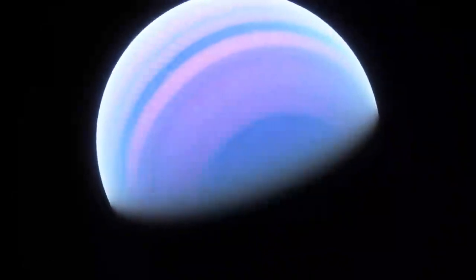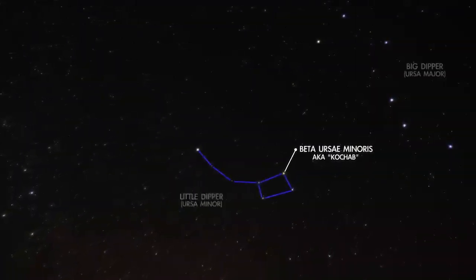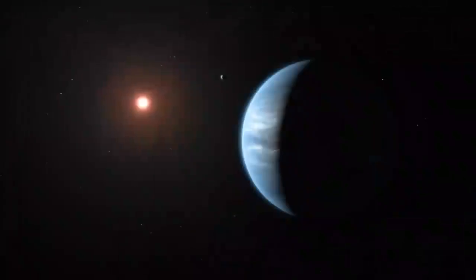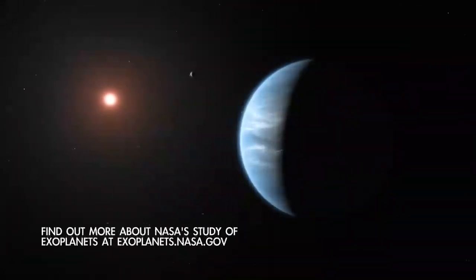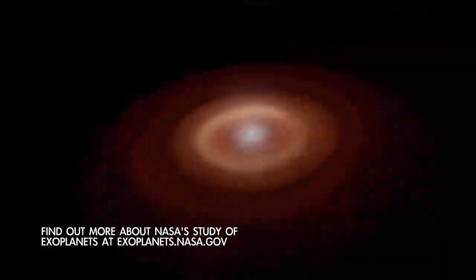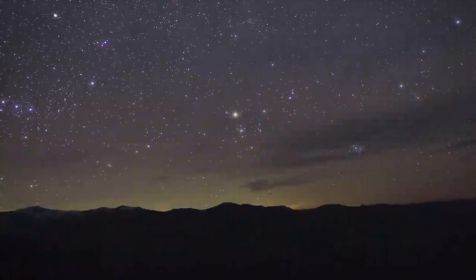And finally, wheeling around to the north is Beta Ursae Minoris, the brightest star in the bowl of the Little Dipper. This star has a 6 Jupiter mass planet in orbit around it. Researchers expect that most stars have a family of planets orbiting them because forming planets is a natural part of forming stars. And now you know how to find a few of them yourself, no telescope required.